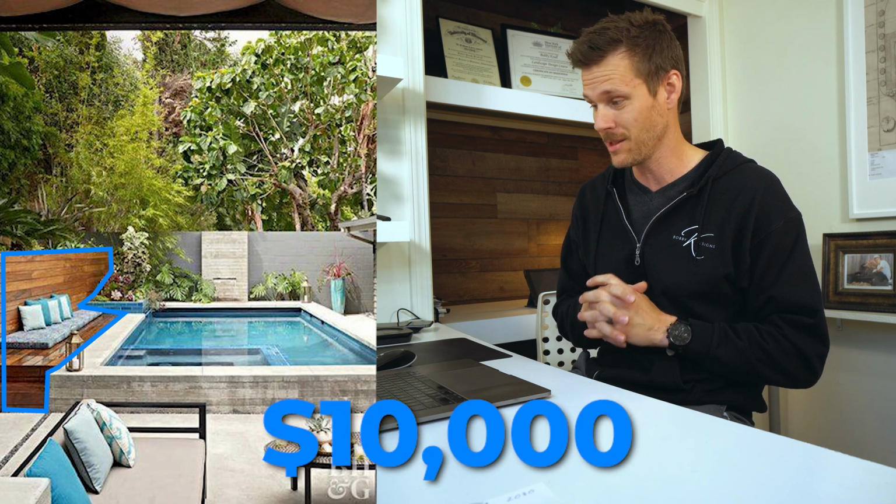Okay, this one is a little more expensive. There is some detail going on here. You've got the decking, you've got the backdrop, this custom seating bench. Composite's not cheap, this kind of wood is not cheap. With COVID, all the prices went through the roof. This is gonna be expensive. I would say just that bench alone, you're probably looking at 10K to put that in.